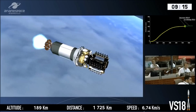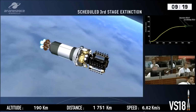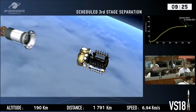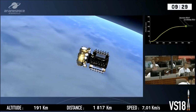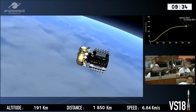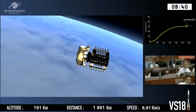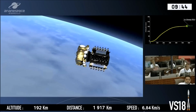He's telling us that everything's going according to plan. You can see there, this is the scheduled moment for the third stage to shut down its engine. We're really starting the next phase now of the journey. The upper stage is taking the wheel. It's called Frigate. And it's the intelligent part, the powered stage of the flight.